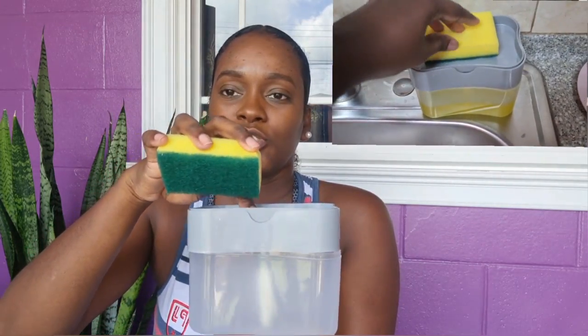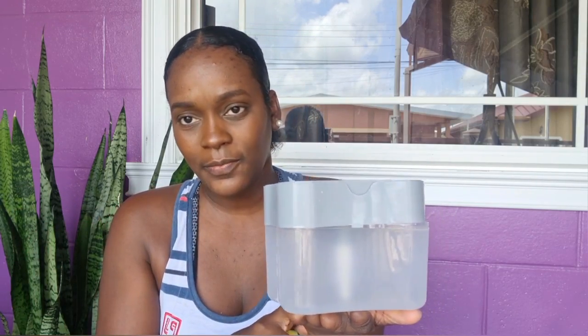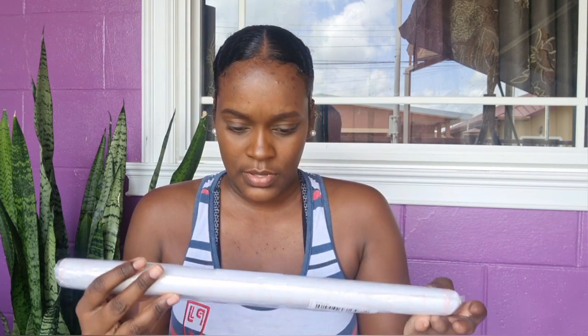Or you could just press a few times and let the soap come up here, as much soap as you need. So that way you don't dirty it, and you get to use one container instead of having the bottle and pouring out into a container. Just pour everything in here and then use as you go. So I really like this. What's this now?